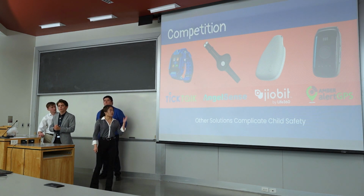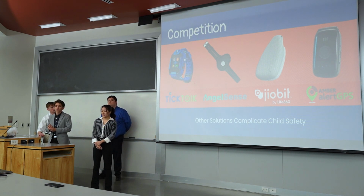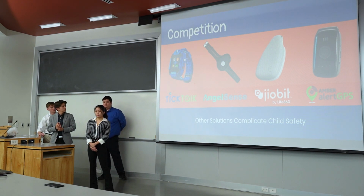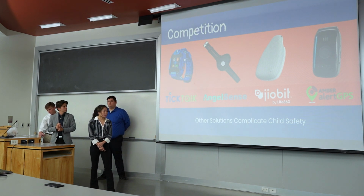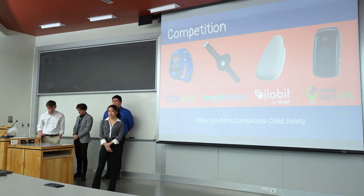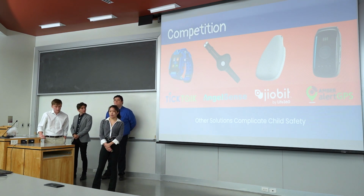Then the other one is Geobit, which is also by Life360. It has no communication devices in it, just the tracking devices. And it's a clip-on design, so a child can easily lose it. Then we also have Amber Alert GPS, which has no wearable design at all. It's more like a keychain of sorts, and it could be hard for the child to access it again.